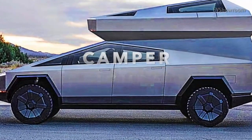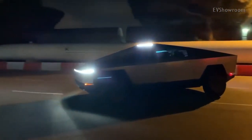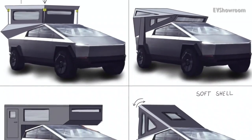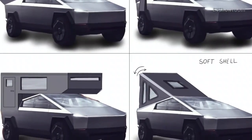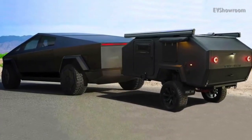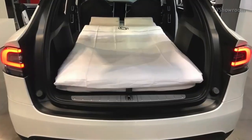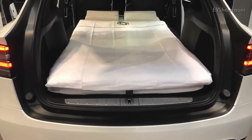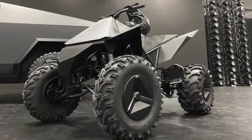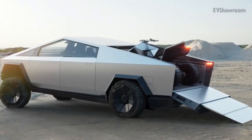Camper configuration. Musk has promised that the Cybertruck will be so much more than a normal pickup. Late last year, the CEO said that the vehicle would be available with some sick attachments, and the burgeoning industry of add-ons suggests that he could be right. A stainless steel, Airstream-like trailer and a camper configuration will allow you to turn the truck's bed into a mobile living space. Also in the works is the Cyberquad, a four-wheel electric ATV that fits right into the truck bed.